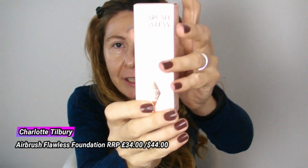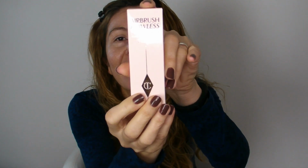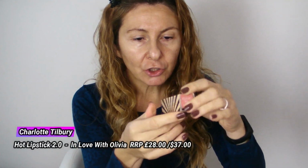So inside we have the Charlotte Tilbury Airbrush foundation, and I love the outer packaging, it's killing. And I have also ordered one of her lipsticks. It is the Hot Lips 2, and I have it in the shade In Love with Olivia.